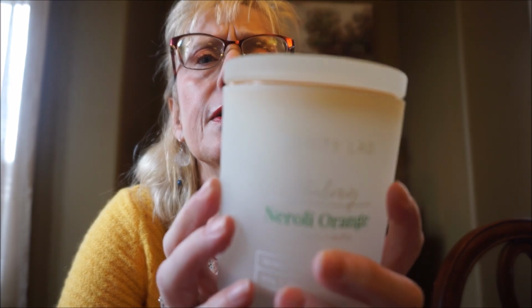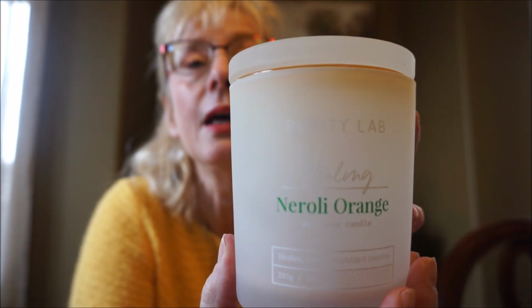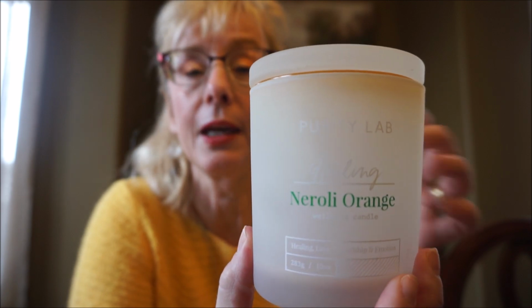So I'm here with my candle and wax melt empties for March, and I'm going to start with the candles. I did get through quite a few candles, and this first one is by Purity Lab. I don't know if you can see the name on there. This is Healing Love, Friendship, and Emotion from their Healing line. This is the second Purity Lab candle I've gone through.